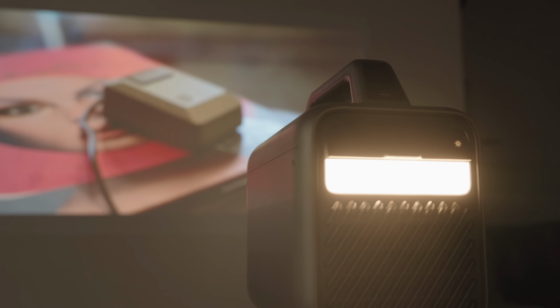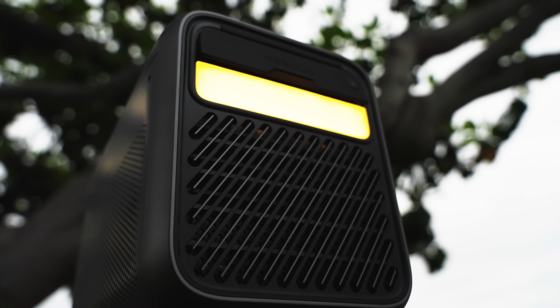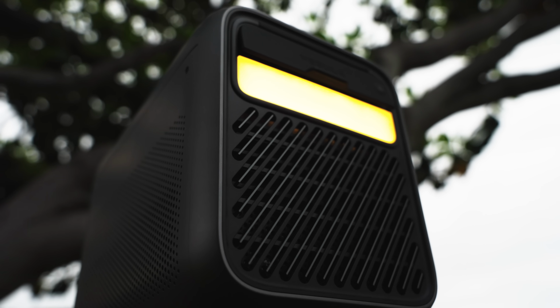Also, since you might be using this while camping, and since it's portable, Nebula included a camping light on the back. This gives you 3 different brightness levels and a really nice warm glow. So you can move around and see what you need. Or if you have a projector on the table, you can light everything up while watching a movie. It's kind of a cool thing to have.